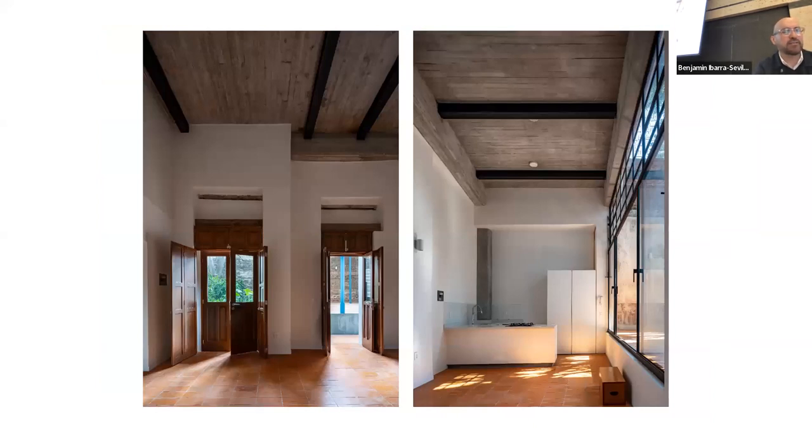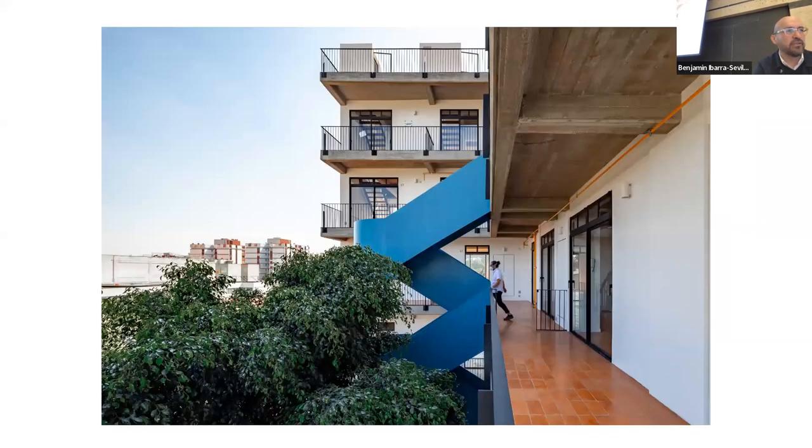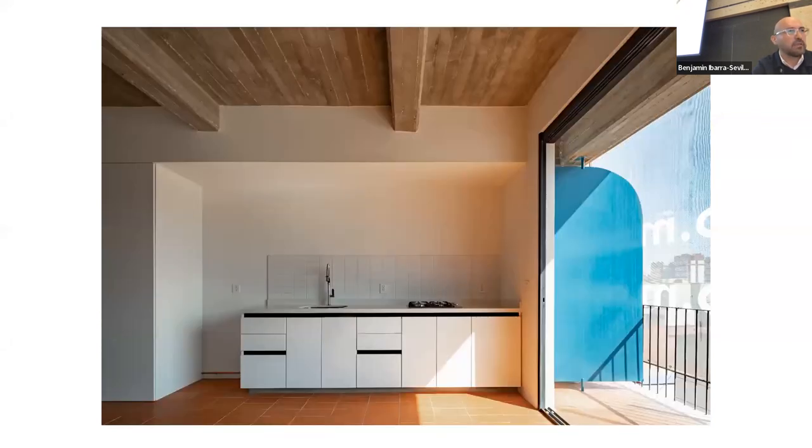And these are some of the apartments. If you see these apartments, which are in the existing house, they have almost a double height. And then the new building, which is connected by this cantilever staircase, they are completely different in spatial qualities and heights.